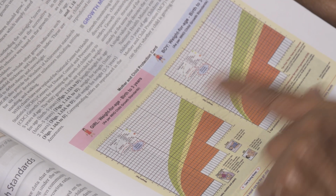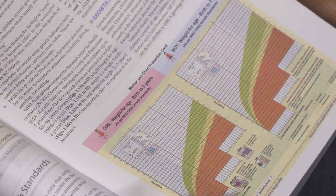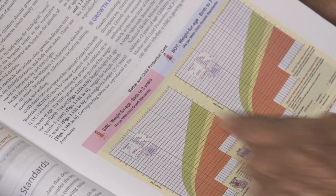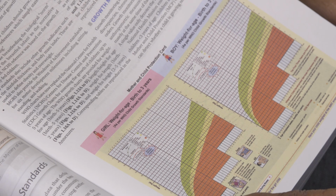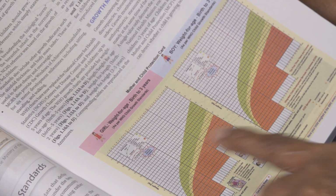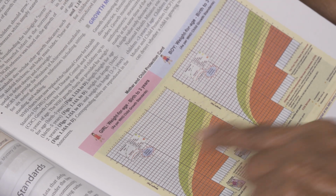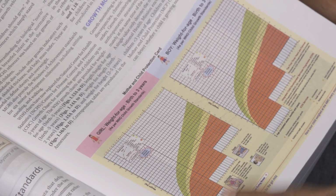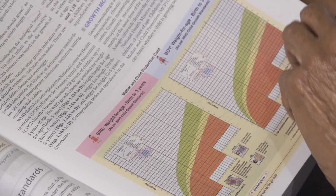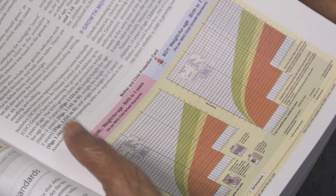Birth to 3 years. You can see this side the weight is written in kg, and this side also the weight is written in kg, and over here the age is written in the x-axis. So as the age increases, the weight increases. So the weight for age increases chronologically. Simultaneously, the height also increases.